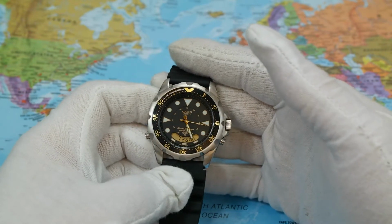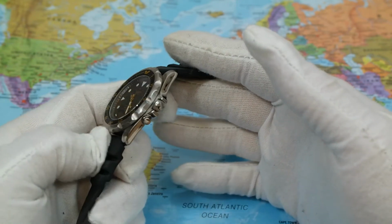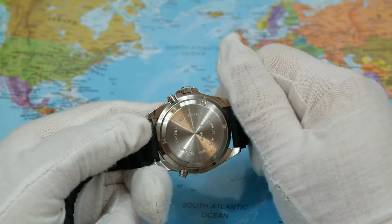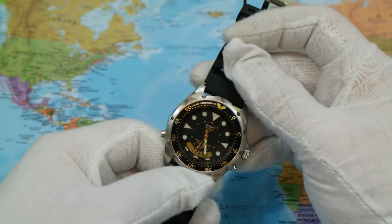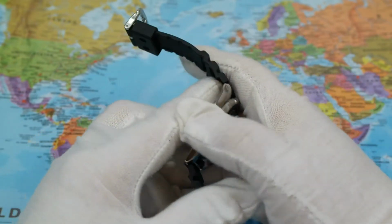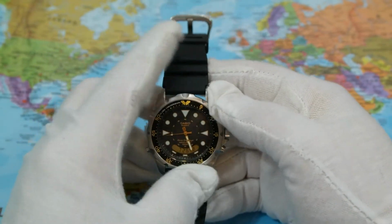The bezel action is good. It's still a bit stiff because I've only just reassembled it in the last few weeks. It took a couple of weeks for the mineral glass to arrive, so it's just a short video. I just thought you'd like to see it. I've got another one with the same module in it. It's the 388 module, I think, in here. This is an AD520, Casio AD520.